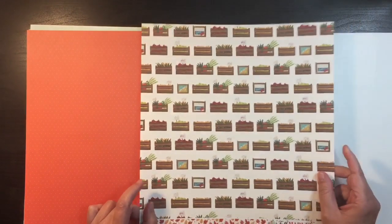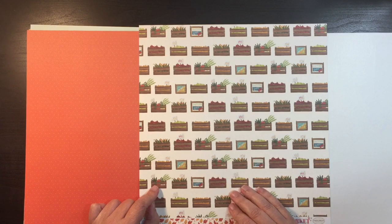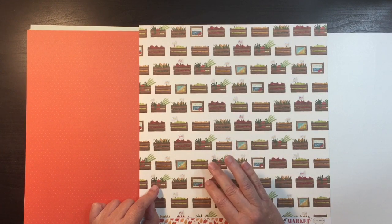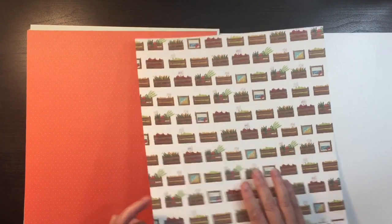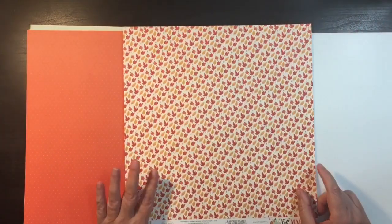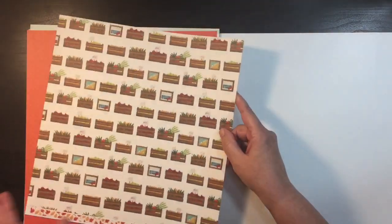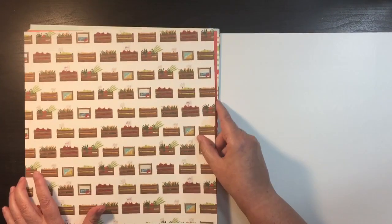And here we have the crates, the stained crates with all the produce. So if you go to the farmer's market or anything like that, or even the orchard, those are kind of cool. And then this one is just gorgeous leaves. So that is the paper, and again, Cardstock has the very thick and kind of textured feel to their paper, so it's good quality.